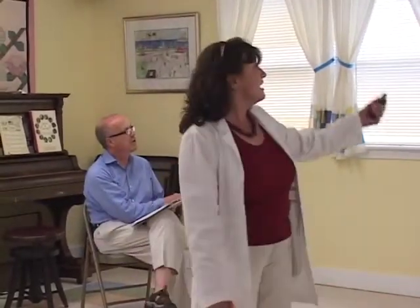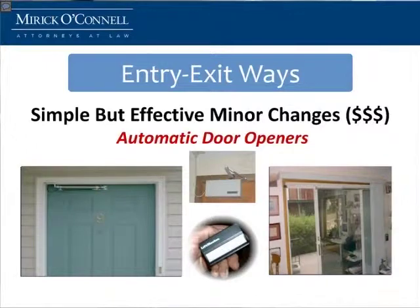Residential has now become a place of a lot of technology change. And automatic door openers have come into the residential market. And they run on remotes similar to your garage door, and you press it and the door opens. You can also get the ones with the buttons. And they've made them now even for sliding glass doors.